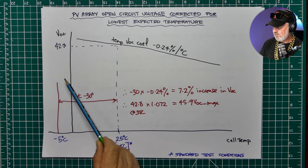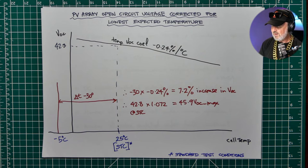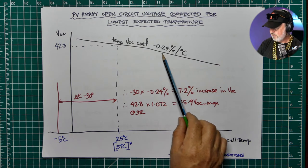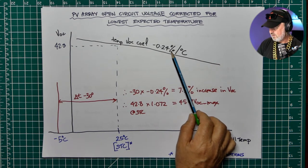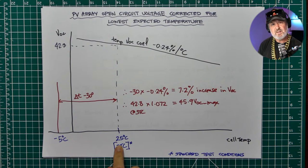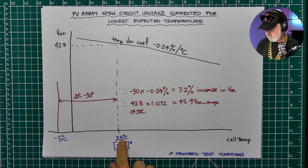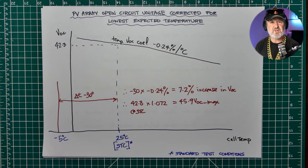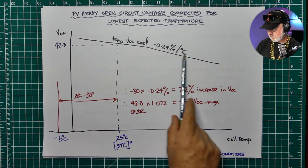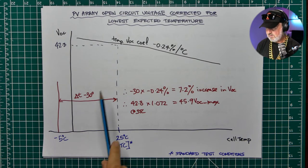Now this is how you could calculate it using a data sheet for a module. Here I've used the LG Neon R module, the 365 watt I think it is, and it has a really impressive temperature coefficient of -0.24% per degree Celsius. That means for every degree of temperature rise above standard test conditions, which is 25 degrees Celsius, the cell temperature goes up and the voltage decreases by 0.24%. But it's a linear gradient, so it goes in the other direction as well. So as you lower the temperature of the cells, they will increase in voltage.